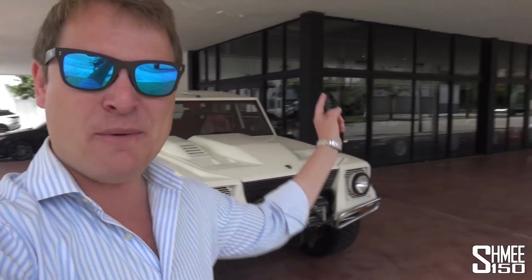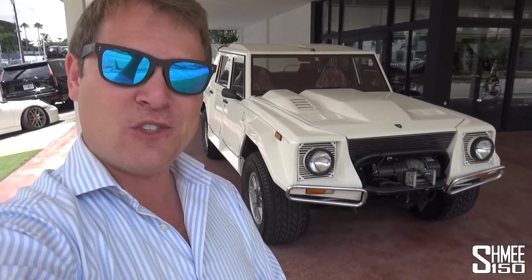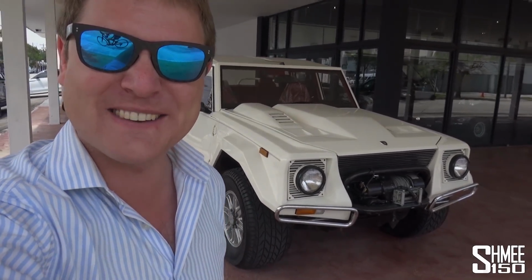Ready to be parked up while I'm going to be heading off today though, like I said, we'll see what's going on in the showroom. We're going to take a proper look at this and go out for a drive on the roads in the world's first super SUV, the Lamborghini LM002.